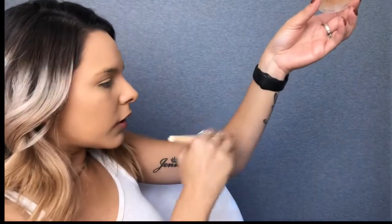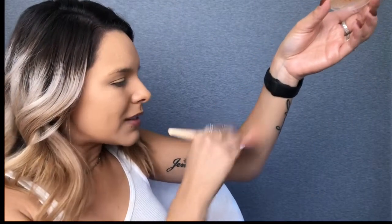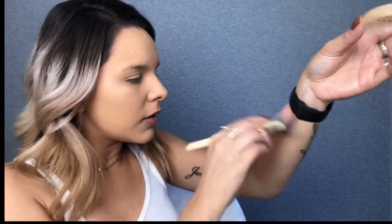I'm just taking a little bit and trying it on my hand. It definitely has a tint on the lid. This is not gonna brighten my under eyes at all, so I am not going to use that. I am pretty sure that they have other shades now that I've opened that up. I'm definitely gonna be exchanging that as well. Dang, it sucks. I really wanted to try it.